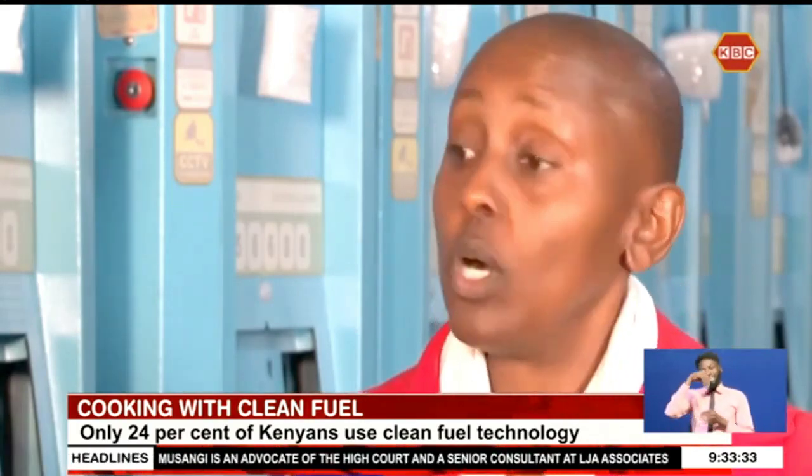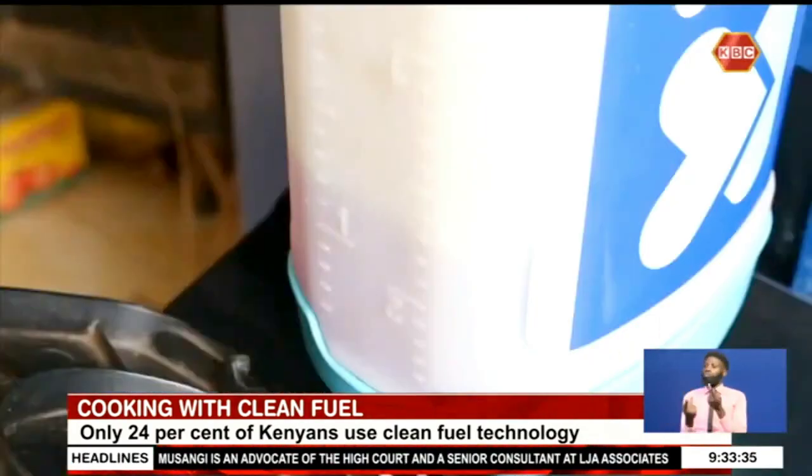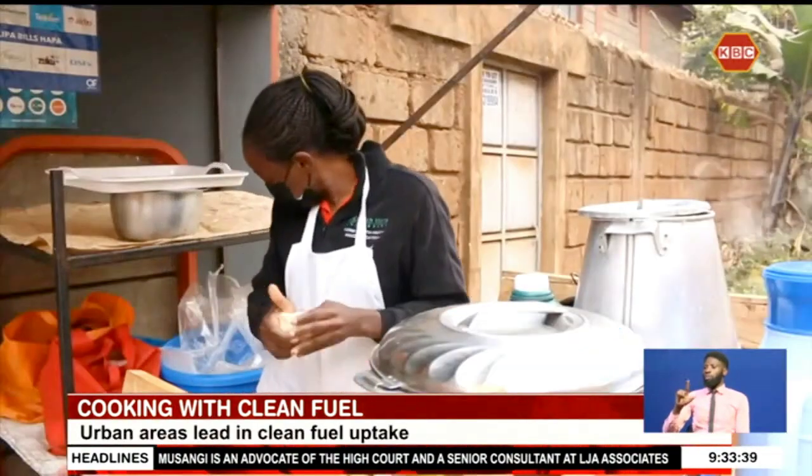They needed to have something that does not produce carbon dioxide, that does not produce fumes, that is clean. Because again, low-income households cook indoors. They don't have the luxury of being able to take the jiko outside and cook there. The use of bioethanol is increasingly becoming common among low-income households.